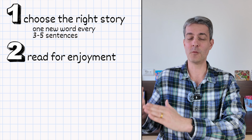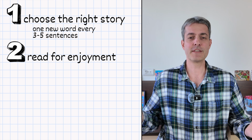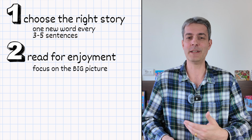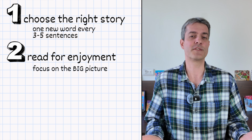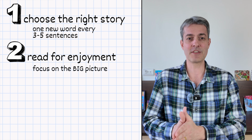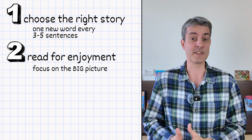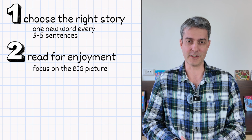Step 2, read it once just for enjoyment. The first time, focus on the story itself, the big picture. What's happening, who the characters are, and what surprises you. Don't stop to look up every word you don't know. Let your brain get used to the writer's natural rhythm and flow of English.